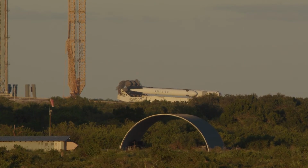But in the meantime, pad 39A will continue supporting Falcon 9 and Falcon Heavy missions until SpaceX eventually wants to fully retire the Falcon rocket family as well as the Dragon spacecraft family and focus on the Starship program. But that's still many years away, until the Starship is fully vetted and tested and also human rated before SpaceX will be able to move ahead with retiring the Falcon rocket program.